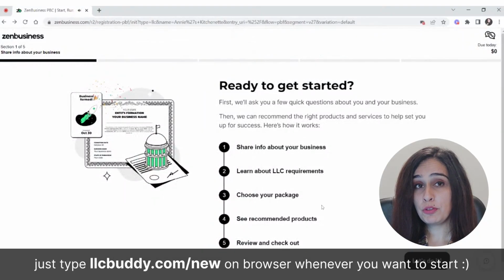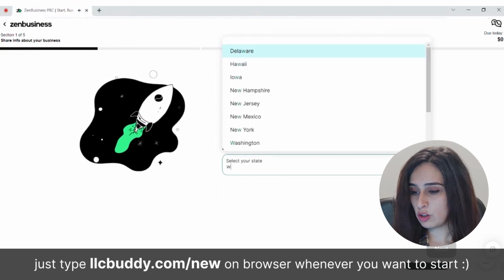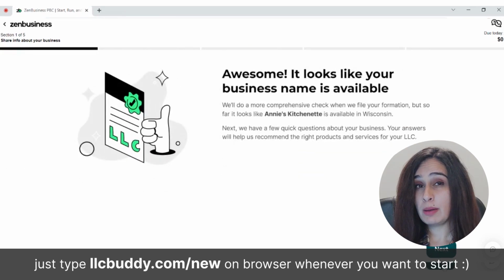Now, this is the main page for Zen Business. You can type up your business name and you can have a search over there and you can start off your LLC. Pick out the state you want to start your business in. Now they're going to run a name check, see if it's available or not in the first place.